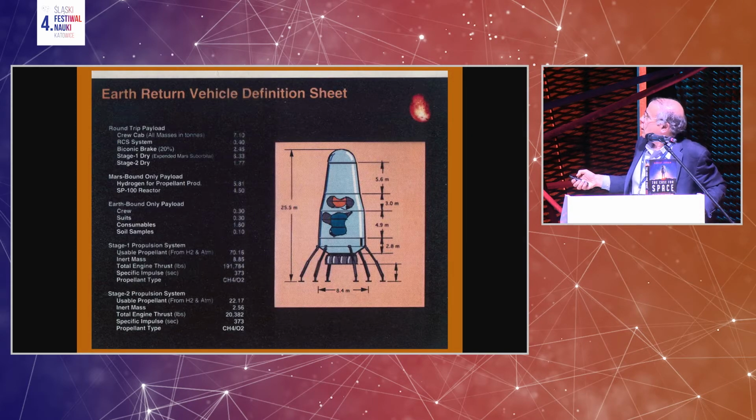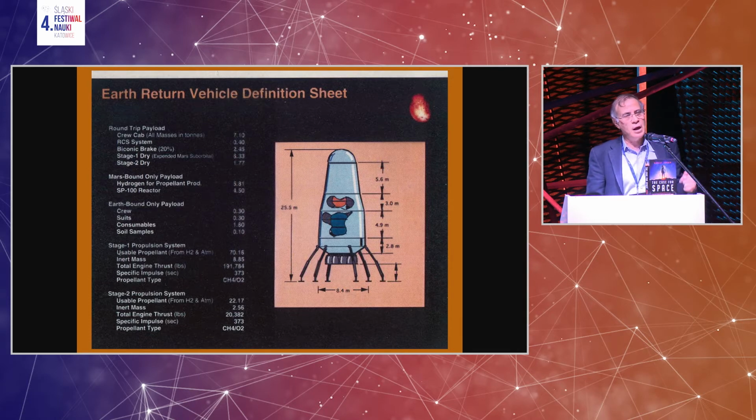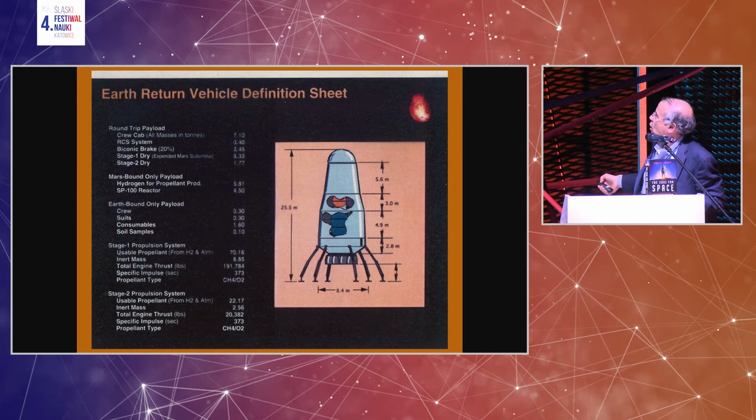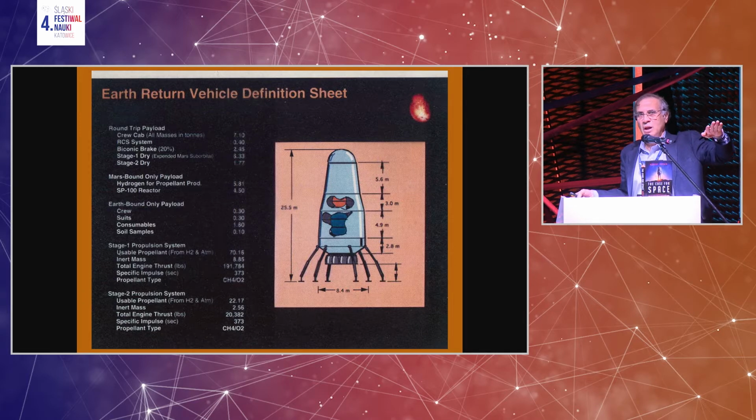So what is the payload that we have landed on Mars? It consists of a number of things. The primary object is the Earth Return Vehicle, which is a little rocket ship for flying back from Mars to Earth. It has a small cabin here, so you can see it's 5.5 meters tall and about 4.5 meters wide. It has 2 decks. It has modest quarters for a crew of 4 for a 6-month voyage from Mars to Earth in the final stage of the mission, but no one's in it now.